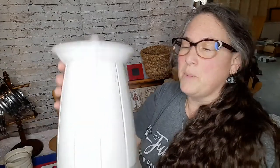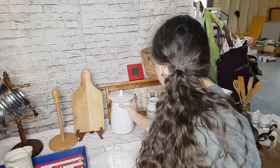I'm not sure if she's going to paint it or leave it as is. It has a crackle look to it, almost as if the glaze, like you would if you put something in the dishwasher that was not dishwasher safe. So this was $2.99. It's from Target. It does say dishwasher safe. But anyway, I'm not sure what she's going to do with it yet, but it was $2.99 and I thought it was a really good deal. It does have a lid. There's no chips or cracks other than just in the glaze.